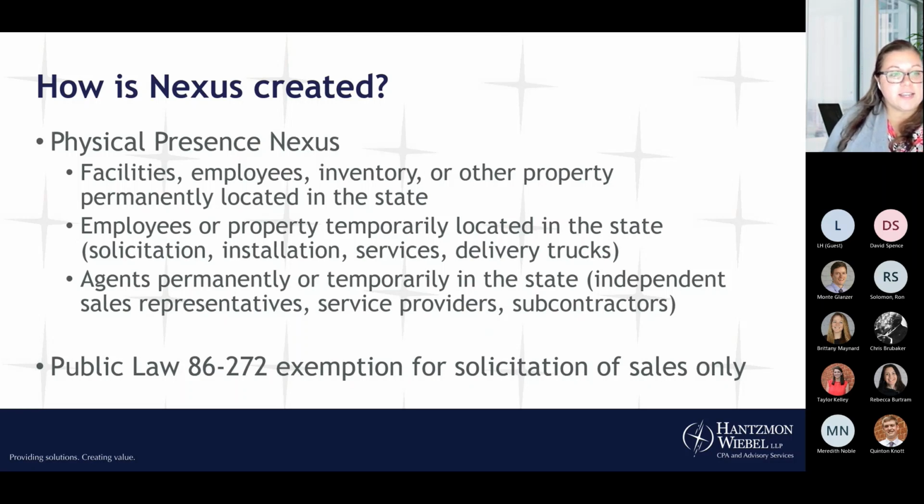This law prohibits states from imposing a net income tax on income received from interstate commerce if the only business activity within the state is the solicitation of orders of tangible personal property. So the keywords in there are tangible personal property and solicitation. So if all a business is doing is soliciting sales of tangible goods, they are able to claim 86272 protection on their tax return, and not be subject to income tax within that state.